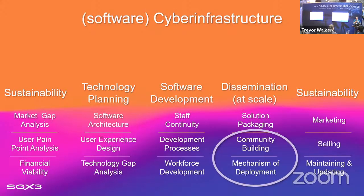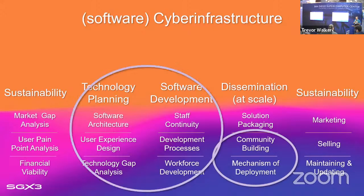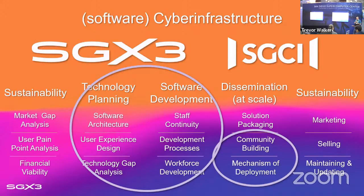Now, if I've at all convinced you that science gateways are a good way to do this deployment, dissemination at scale, let's talk a little bit about some of the software development that goes into building science gateways. We have two entities that are involved in this. One is called SGX3, which is the Center of Excellence for Science Gateways. The other is the Science Gateway Community Institute. And I'll talk about both of those things here in two separate discussions.